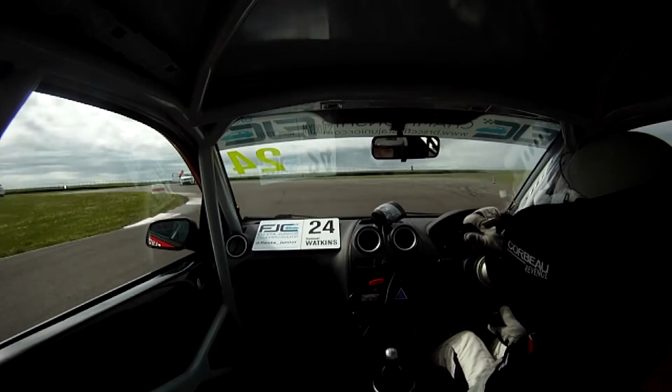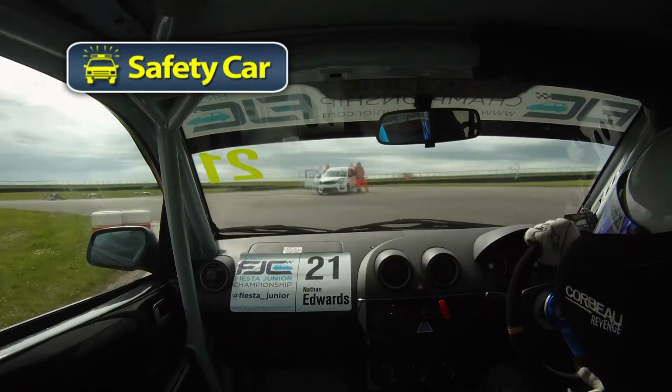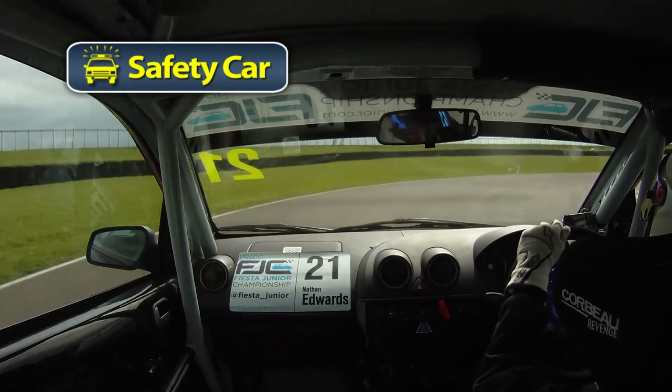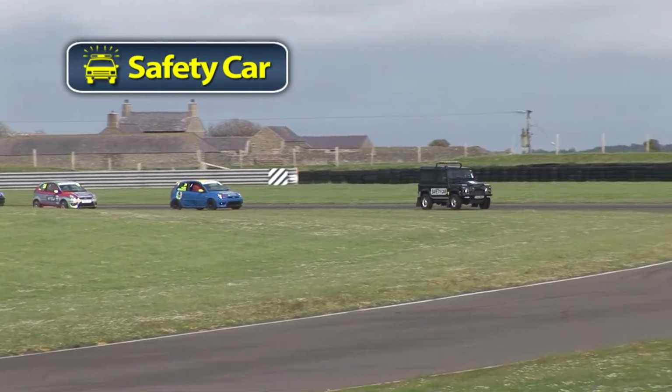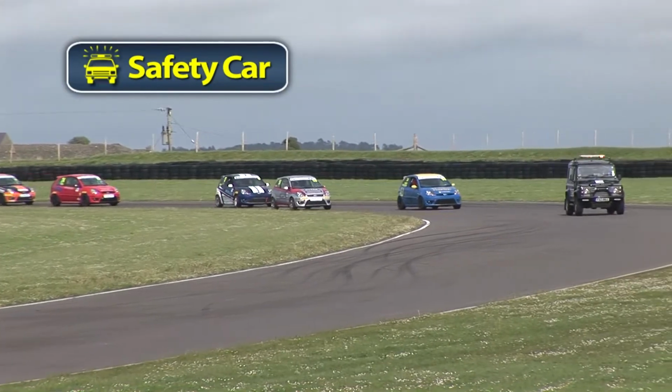As we've said several times, you can see Rob Cox's car being moved to safety, and because we've got that car on the track and the marshals there as well, you can see from the graphic that we've got the safety car coming out. Safety car in this case, a safety Land Rover, which is pretty unique.